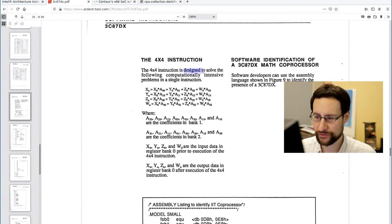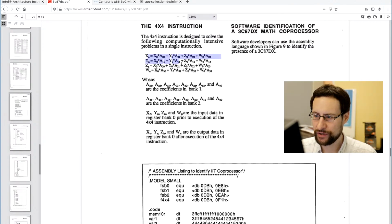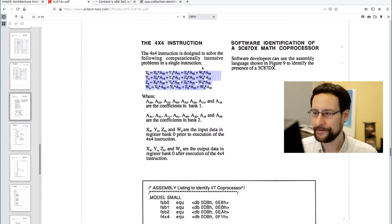I don't particularly like the wording here. They say designed to solve the following computational intensive problem. It's like, yeah, I wouldn't call this solving a problem. I would call this evaluating a formula or something. But anyway, evaluating an expression. So yeah, this is what this is doing. What Intel is doing now potentially in AMX, kind of sort of 30 years later, here you have it in the 80s.